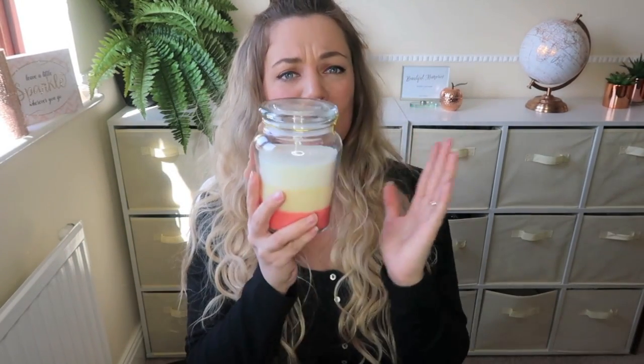I only saw this one, so I don't know if there's any more in the range than just this one, but this is just incredible and it was £2.99, the same as the normal jar candles. It's about the same size, just in a different shaped jar, but absolutely love it. So do give these a try.